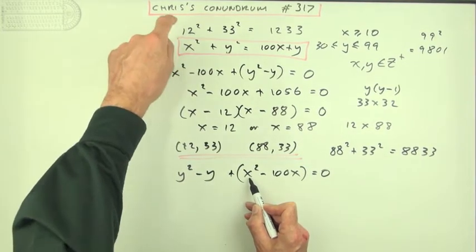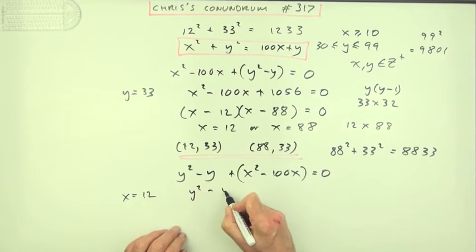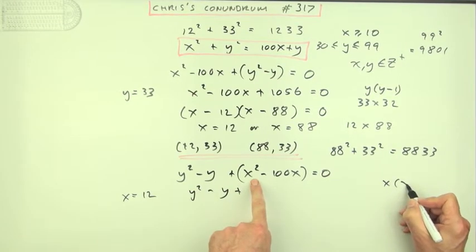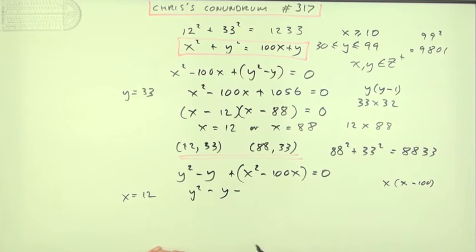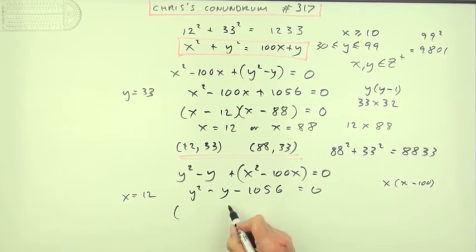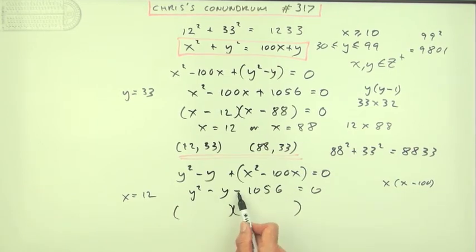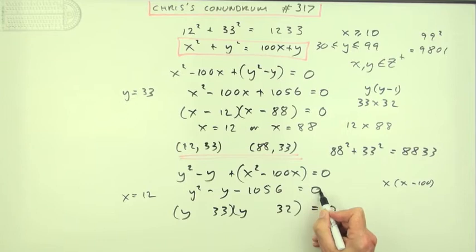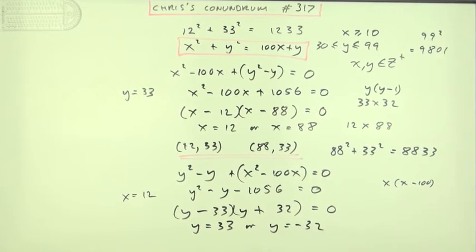I've got some values of x. There's one to begin with there, 12. So if I put that into it, what happens? If I put x equals 12 into this, I'll have y squared minus y plus, and again, that's x times x minus 100. But that'll be 12 times negative 88, so it'll be minus 12 times 88, minus 1056 equals 0. Readily factorises, because I already had that product. Multiply to give 1056 and have a difference of 1. Well, they're 1 apart. y plus 33, y minus 32 equals 0. Make the larger one negative, make them opposite. So now I've got the solutions. y equals 33 or y equals negative 32.